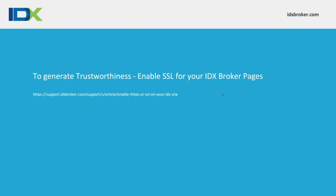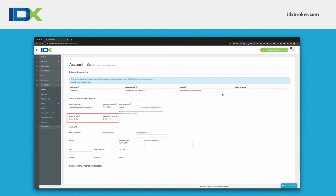In order to enable SSL for your IDX Broker pages, you'll want to go into middleware. In the same place where we enabled the custom subdomain, under account and details, here you'll see enable HTTPS, and you'll want to make sure you designate yes, as well as redirect HTTP to HTTPS to yes. It's very simple, but it's a great way to gain preference in search results.